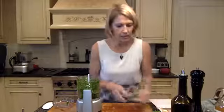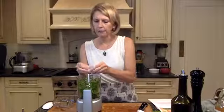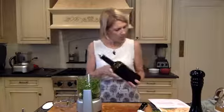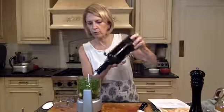I'm going to add in 1 clove of garlic. And you don't have to be that fussy about chopping that garlic up. Just put it right in there. If you like lots of garlic, feel free to add more garlic. I'm going to add about a tablespoon of my olive oil. Again, I'm going to add in about a 1/4 cup of walnuts, which is about a small fistful.